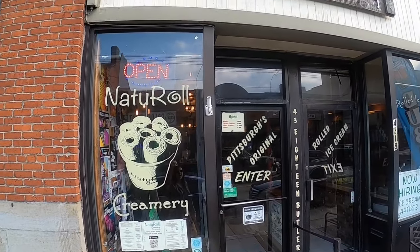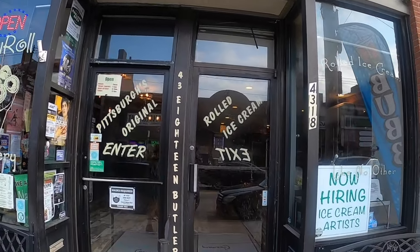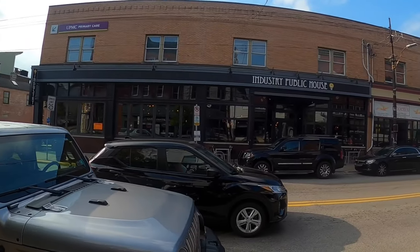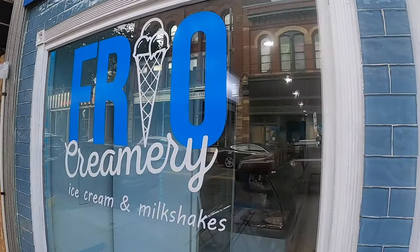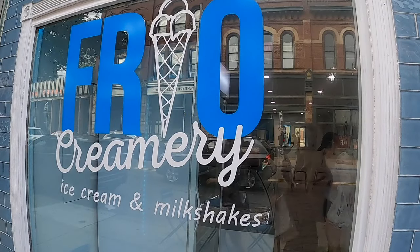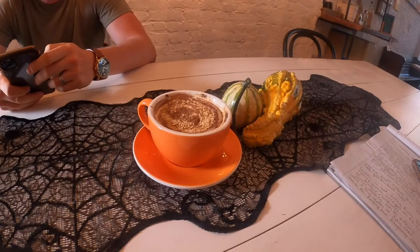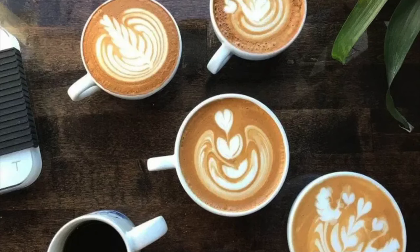There is a ton of food on Butler Street, including restaurants such as Condado, some modern gastropubs such as The Abbey and Industry Public House, upscale bakeries such as B52 Cafe, which is vegan, Natural, Millie's, and even some food trucks. There are several coffee shops in Lawrenceville, especially along Butler Street, including Espresso Amano, Inkwell Coffee, Tonic Coffee, Constellation, and the Pittsburgh Juice Company.